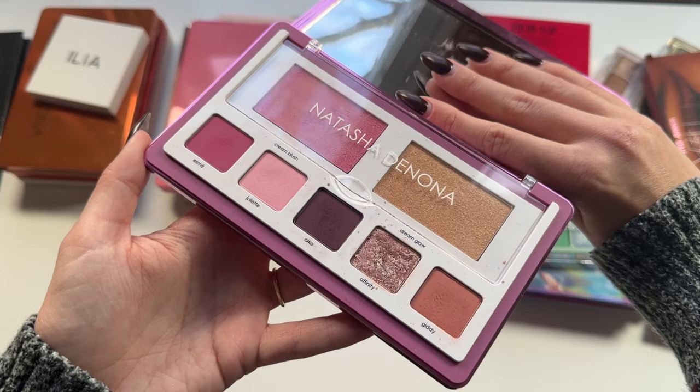If you love smoky eyes, if you like silvery tones, if you want something new for New Year's Eve, if you like black smoky eyes, get this. You will not regret it.